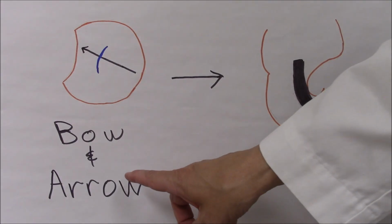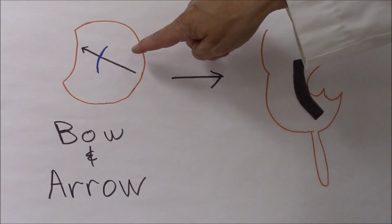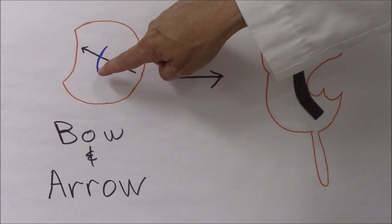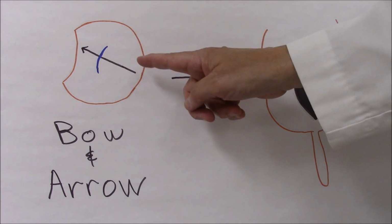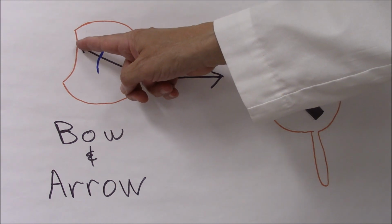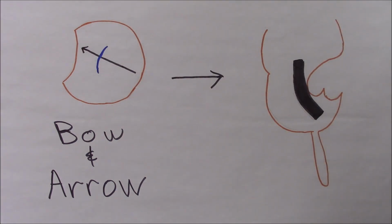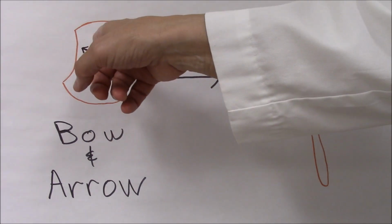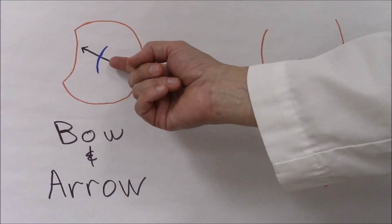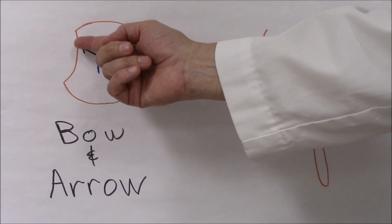Some people advocate the use of the bow and arrow sign, which means that if you're looking in the forward view down into the cecum, you take the curve of the appendiceal orifice and draw an arrow through the middle of it, and it will aim toward the location of the valve orifice underneath the valve, even if you can't see it. Then you go past the valve, deflect in the direction that is signaled to you by the bow and arrow sign, and then pull back.